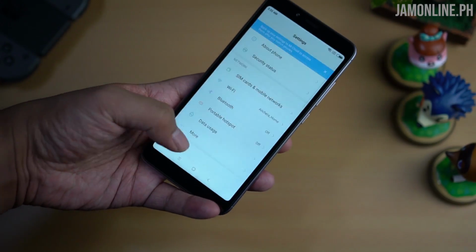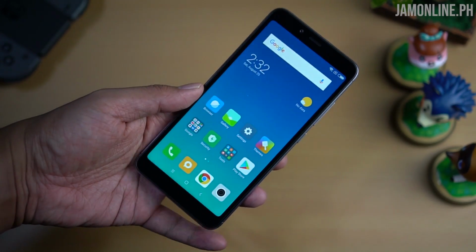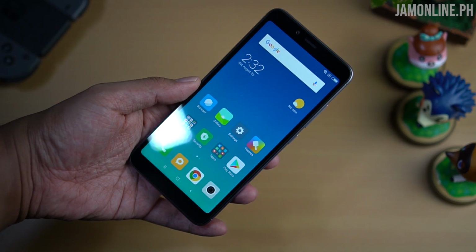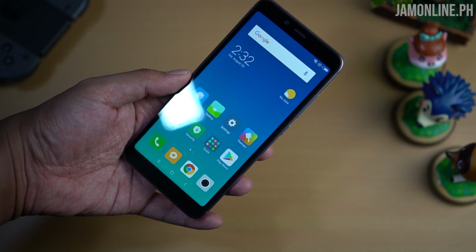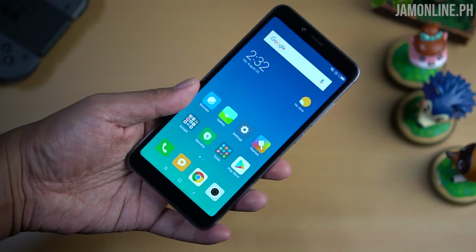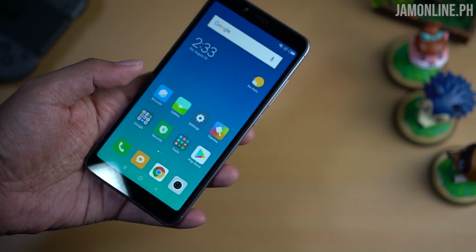Maybe for Facebook, Twitter, and everything, I wouldn't have that problem. But if you're planning on heavy gaming on this one, probably you will feel that you need more power in the smartphone, probably a 636, especially if you're playing PUBG Mobile or whatever. Anyway, before we proceed, you can see here the applications that are pre-installed.